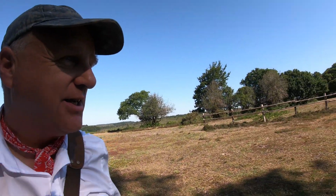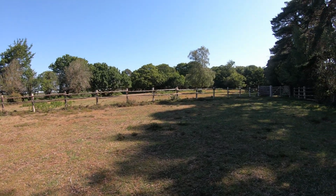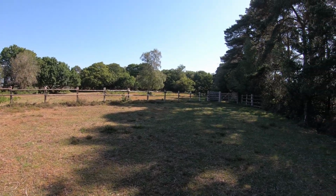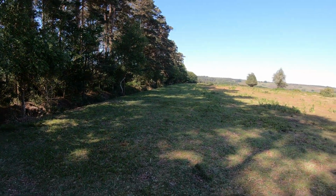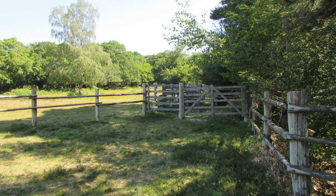another pony pound. We've come across a few of those on our travels across the New Forest. I'll pan round and show you. There we go. And quite a large one as well. And well, you can see, it's a perfect place to have it. You would round the ponies up along the side of the hill and the bank here, and then corral them.